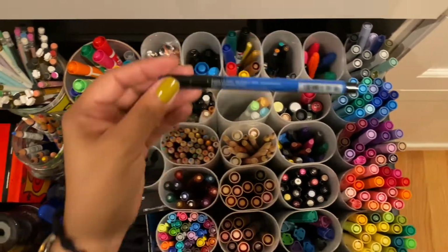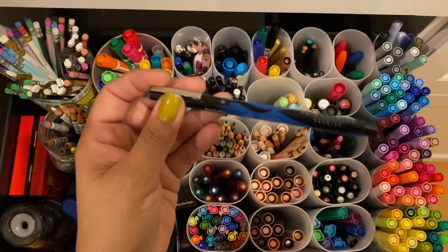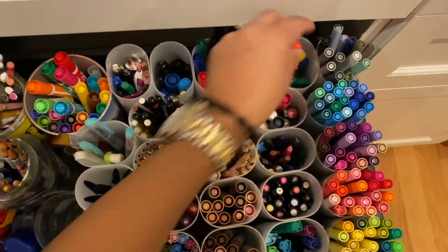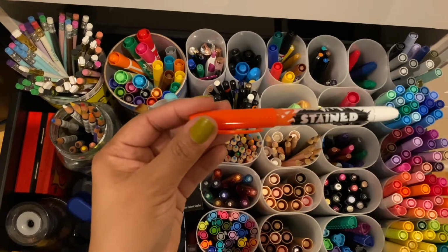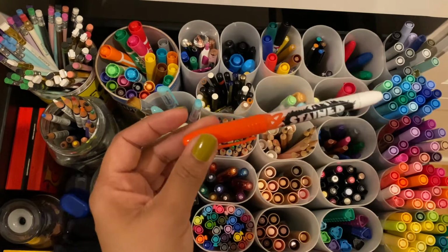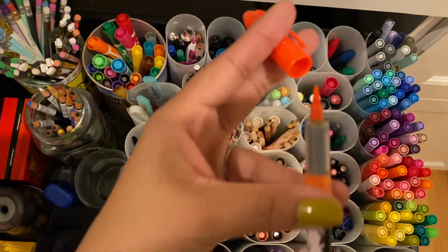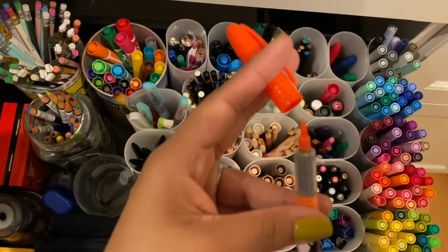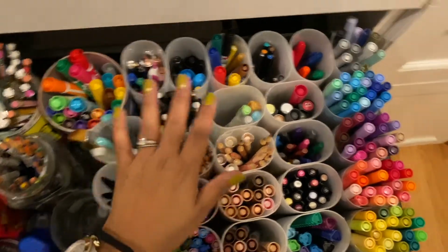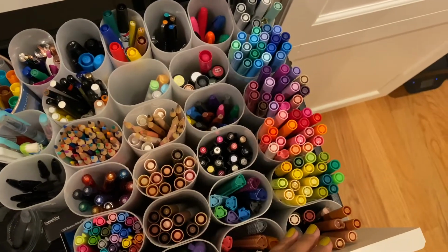Then we've got these brush pens, Prismacolor, I think. I shouldn't say that with a question mark, but I haven't had a chance to use them. Yikes. These are the Stained by Sharpie, and technically I believe they are fabric markers, but I can't believe anybody would do that because they're brush pens. I only have one hand, so I can't show you every marker. Why would I ever ruin this brush pen on fabric? It's not gonna happen.